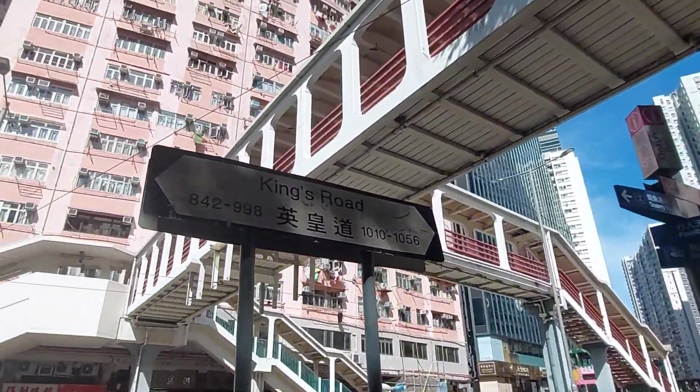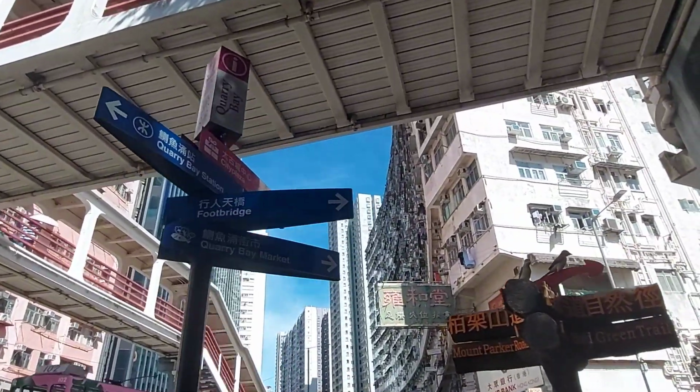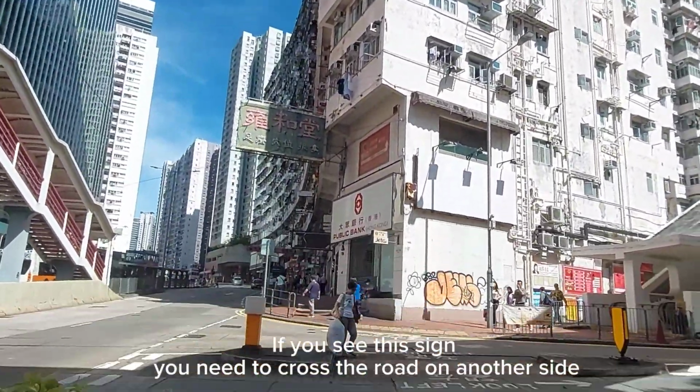King's Road. If you see this sign, you need to cross the road on another side.